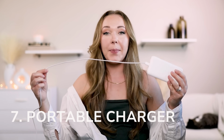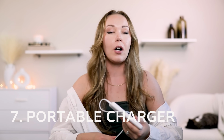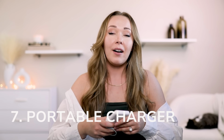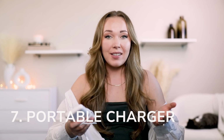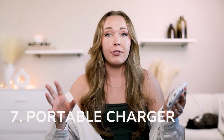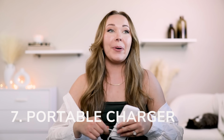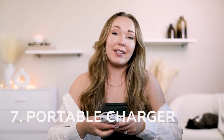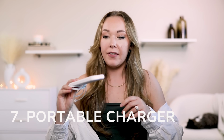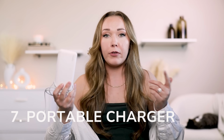Next up, you're gonna wanna pack your portable charger in your personal item as well, especially if you have a long haul flight, because you do not want your phone dying while you are in the middle of a travel day. Like I said earlier, your phone likely has the majority of the travel information you need for your day, plus a GPS, or whatever else you might need is probably on your phone, so you don't want it to die. I just got a 2-pack of these Myety portable chargers from Amazon, one for me, one for my husband.